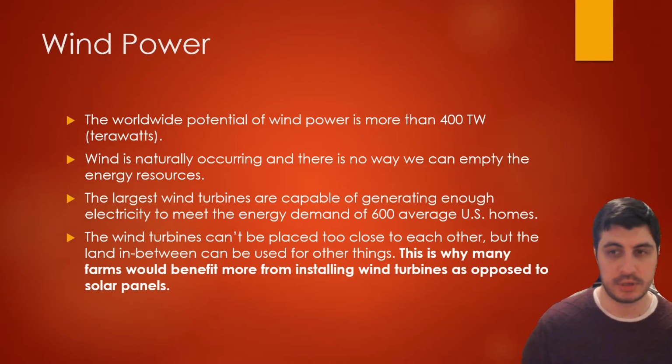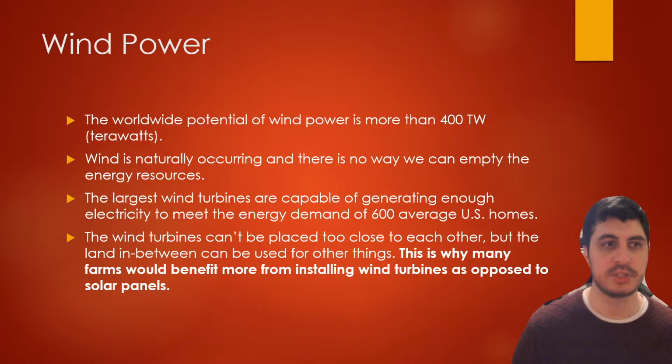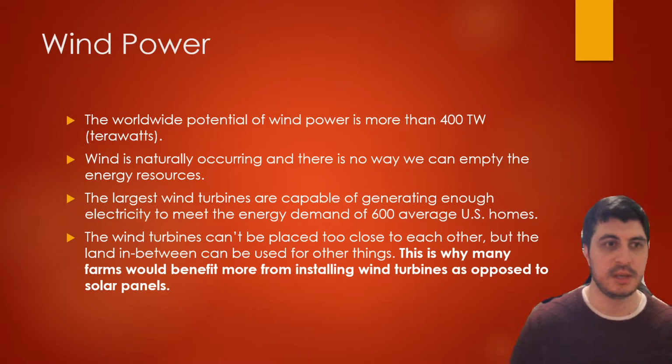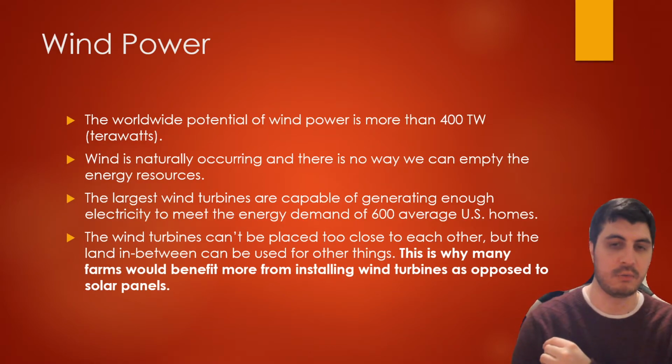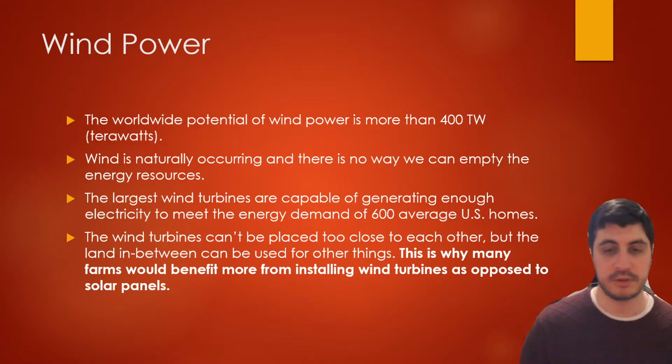Wind is naturally occurring, and there's no way we can empty the energy resources. Wind is caused by the uneven heating of the Earth's surface by the sun, in a nutshell. This is due to the Earth's surface being made up of different types of land and water, and they heat up differently. As long as we have the sun heating up our Earth, which, I mean, come on, we will have wind. The largest wind turbines are capable of generating enough electricity to meet the energy demand of 600 average United States homes.